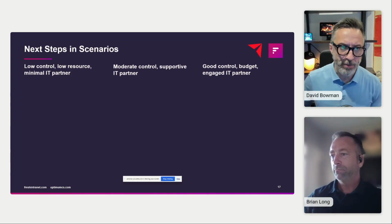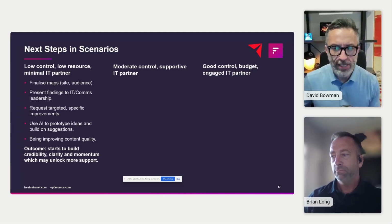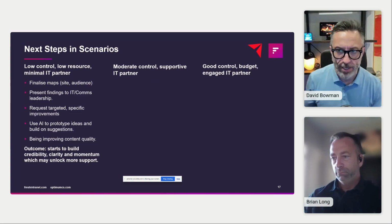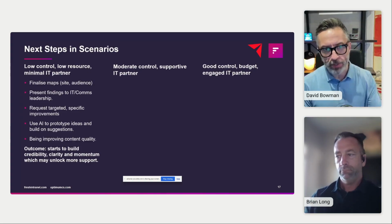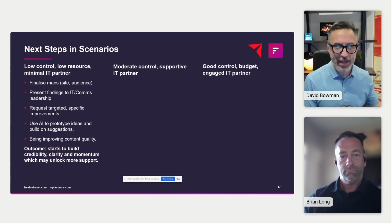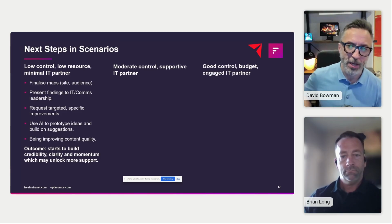So in any scenario where you've got low control, maybe you're a team of 1, you don't necessarily have all the support that you need from IT, I've given some suggested next steps for ways that you could make improvements. So finalizing some of those maps, the site map and the audience map, finding any leaders relevant in the organization that you can present some of your findings to. Really the outcome here is we're going to start to build some credibility, add some clarity and momentum, which might unlock support. So small changes. Really importantly as well, AI is a great companion if you find yourself working on your own on these solutions. Whatever AI platform of choice, use that to prototype ideas, build on suggestions, paste in some of that feedback, and get it to challenge you. AI can really help you if you are a team of 1 here.